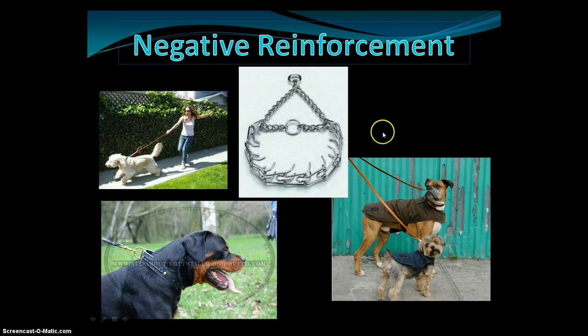So this can get kind of tricky because these collars could also be used as a positive punishment where you're adding something to the situation. In this kind of case, you could add to the situation by pulling back on the dog's collar, adding pain to the dog to try and get it to stop. But the intention of these devices is that they are there as a negative reinforcement. So as the dog is misbehaving, it will be hurt, and as it chooses to behave properly, then that hurt goes away. Like these dogs here, they wouldn't be hurt at all. So it can get pretty confusing.